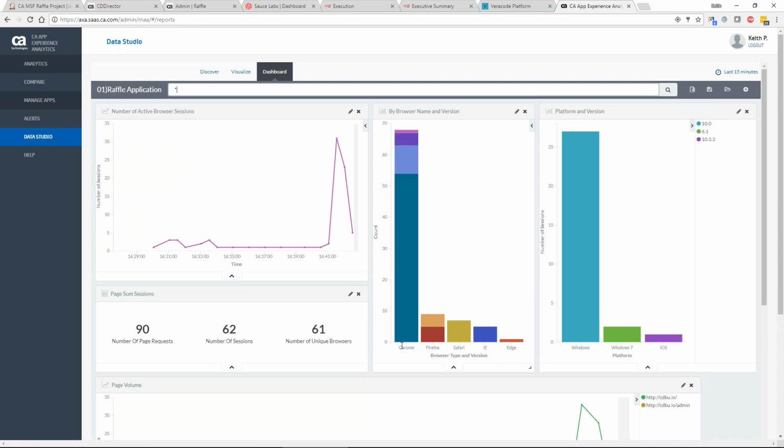So these are the browsers that are currently being used to hit our website. So we've got Chrome, a lot of you guys are using Chrome, Firefox, Safari, IE, very few Edge, one Edge. In Chrome, we can see here, well done, most of you guys are on build 60. There's a few on 59, 61, okay, and 51. So a really old version of Chrome, along with GA versions. And also on the left-hand side, we can see most users are on Windows, some Windows 7, some iOS devices.